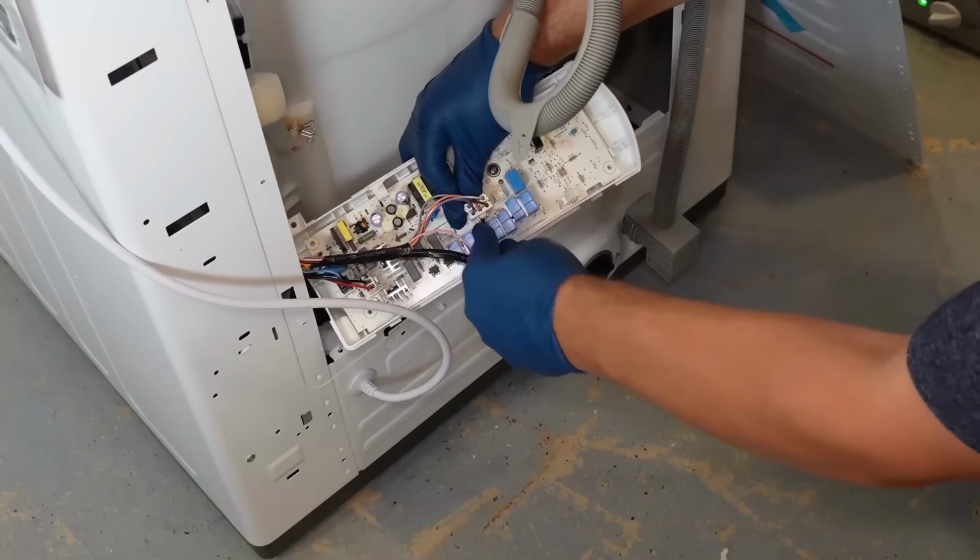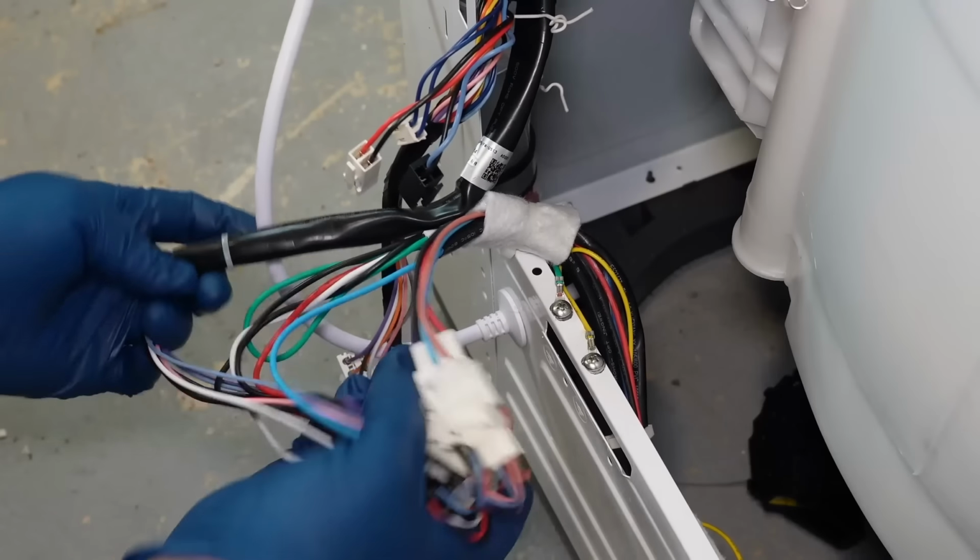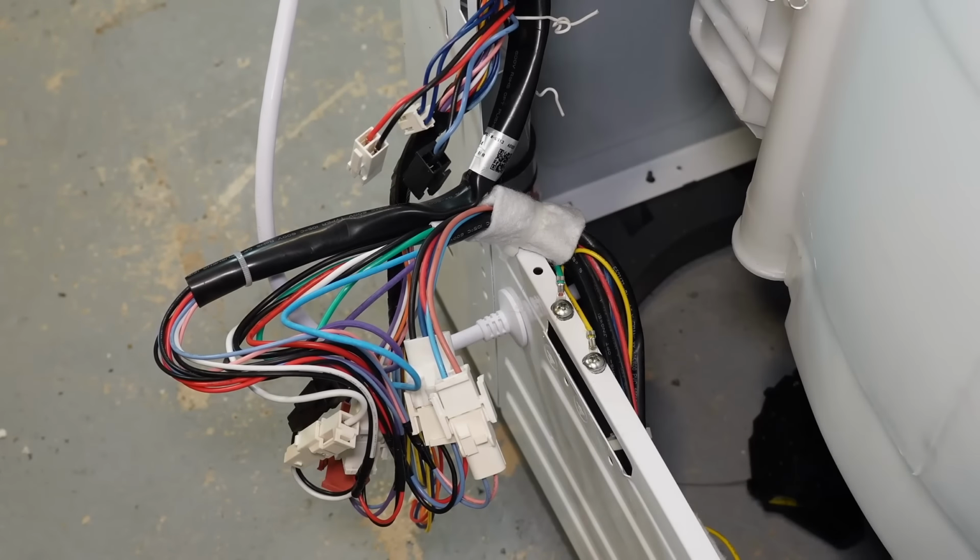But even after looking at the PCB, we did not find anything, so we went back to that messy wire bag we talked about earlier, and we found the culprit.